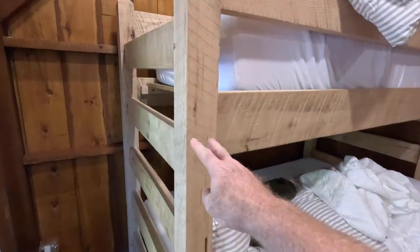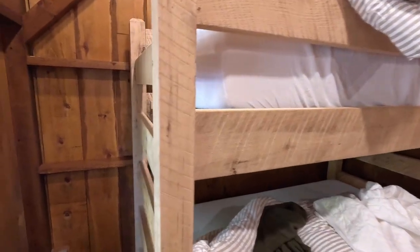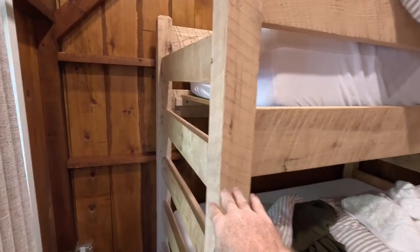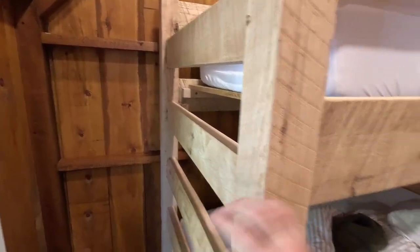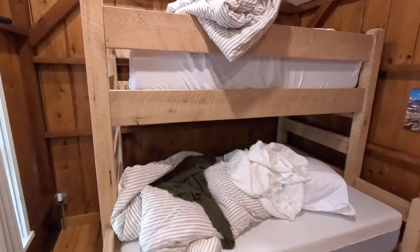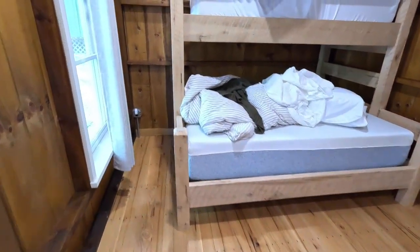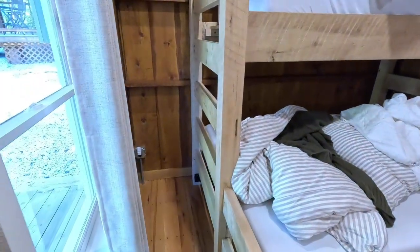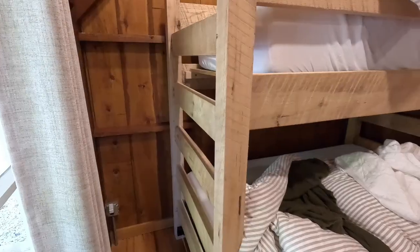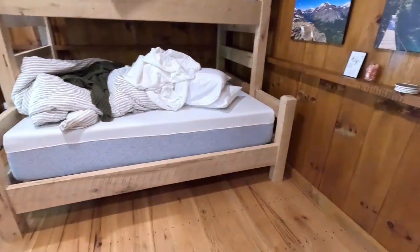So this is all rough sawn lumber. You can see it was made with a circle saw mill, I'm sorry. 4x4s here for the end posts. These are actual 2x6s, and these along this side here are 2x8s. And it is red oak. It's not finished yet because the wood is actually still drying out. So it might take a minute, but we'll get this thing finished up.